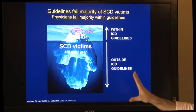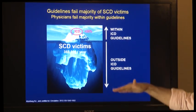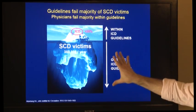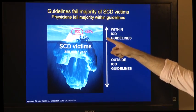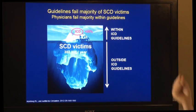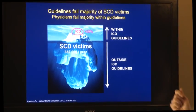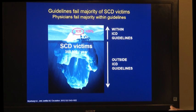This slide, this iceberg, represents all the people in the United States who will have a sudden cardiac death event this year, 350,000. All of those below water will have sudden cardiac death without meeting ICD implant criteria. So the guidelines don't even offer them protection. The iceberg above the water is everybody who does qualify for an ICD. The little circle, red space on the top, is the number of people in that indicated population who actually receive ICD protection. So we recognize, first of all, that the guidelines fail the majority of patients who will actually have a sudden cardiac death event. And for those patients who do meet guideline criteria for an ICD, in fact, we fail to implant also the vast majority of those, protecting only 20%. So in general, the population is underprotected and the significant life-threatening events continue to occur.